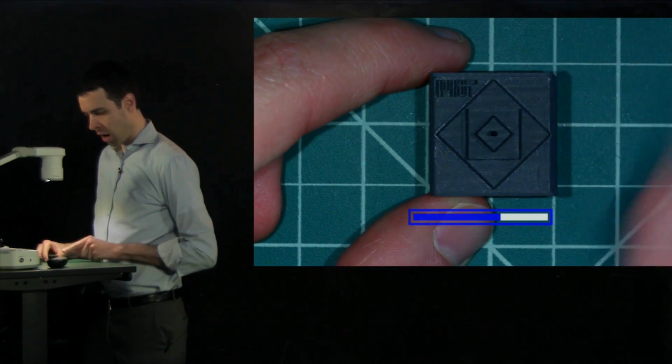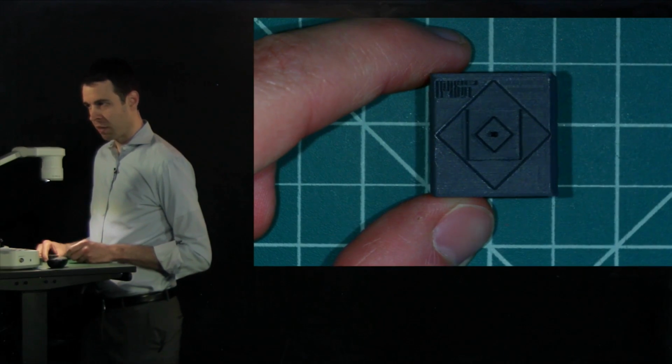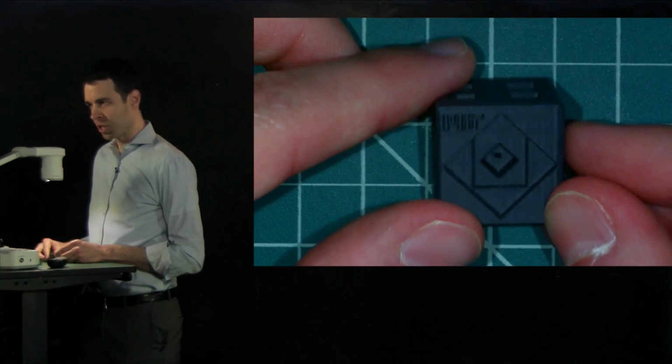This is a side view of the part, so it was built vertically from the bottom up, and the stripes you see represent the consecutive layers. That's an important attribute of the FDM process that governs its accuracy and quality.